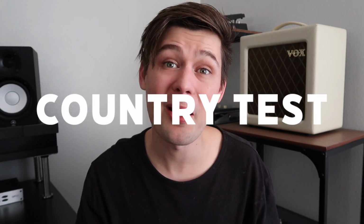I thought it would be cool to try something a little bit modern country with these guitars. I've noticed that the SG is starting to emerge amongst country guitarists as of late, so I'm curious to find out if the SG does in fact have a little bit of an advantage here.